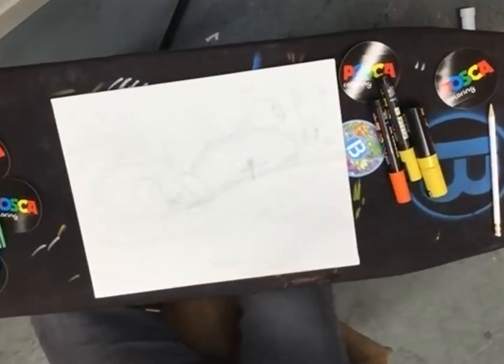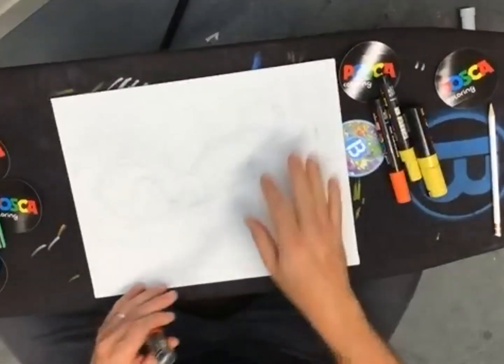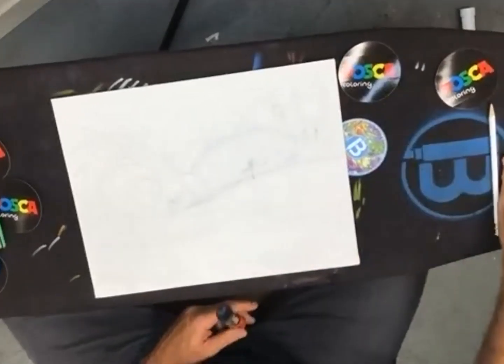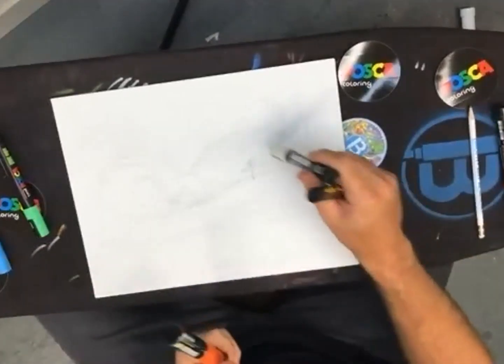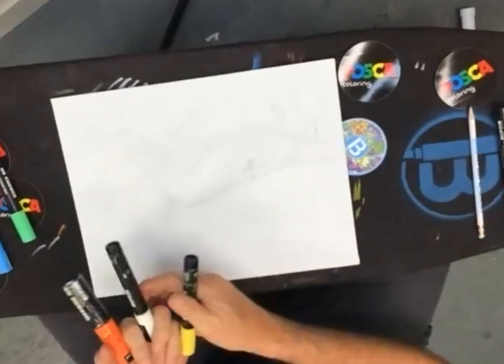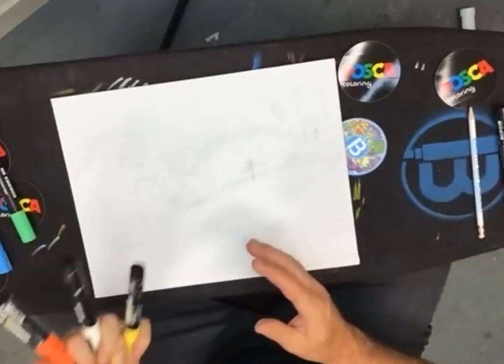Okay, I'm going to start out drawing or painting. So I'm going to start with the sun. Now, this is going to be really kind of fast, so pay attention. And this is why I stress the blending so much.